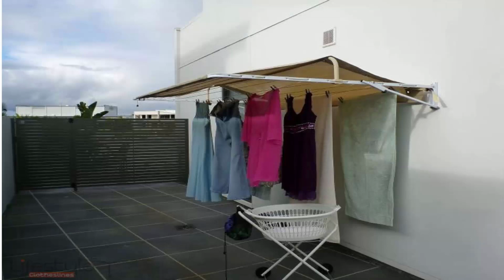As you can see here, they clearly protect your clothes from the harsh sun as well as the rain. So in the case of this one, the rain would run off either the back or the front, and your clothes are left clean and dry underneath the cover.